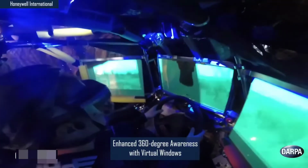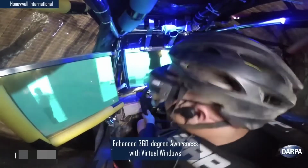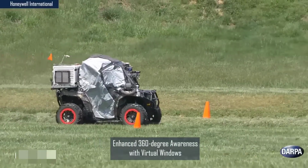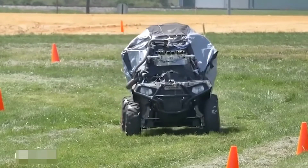Honeywell developed an early version of this technology for DARPA's Ground X Vehicle Technologies program in 2018. The goal was to create a system that would make military vehicles like tanks or armoured cars more mobile and agile. That early prototype tech was installed into a blacked-out ATV. According to DARPA, drivers using the Honeywell display did their test drives at roughly the same speed as drivers who had full vision. But there are also use cases outside the military. Autonomous vehicles, even ships, ground vehicles, heavy construction, mining, really any vehicle that has potentially limited visibility or needs to operate more safely in a low visibility or hazardous environment.